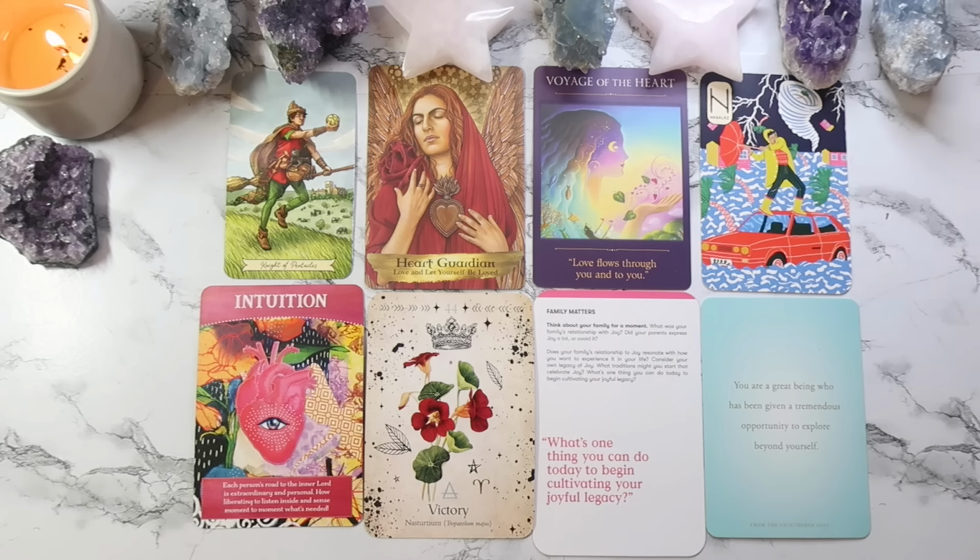We have the Voyage of the Heart here, and it says, love flows through and to you. Yeah, pile 4, you are very, very deeply loved. Like deeply adored and admired and respected. And I feel like another super attractive thing about you is your big, genuine heart. And I just want to emphasize you have such a good heart, and that's what draws others to you. And I feel like you have the natural ability to empathize with people and what they're going through. And many of you here could be empaths.